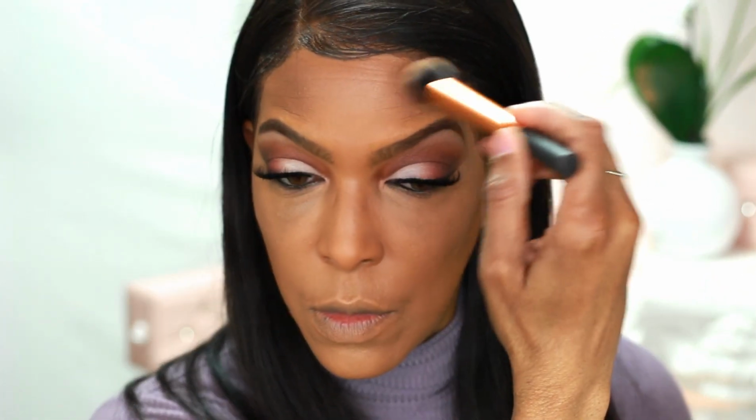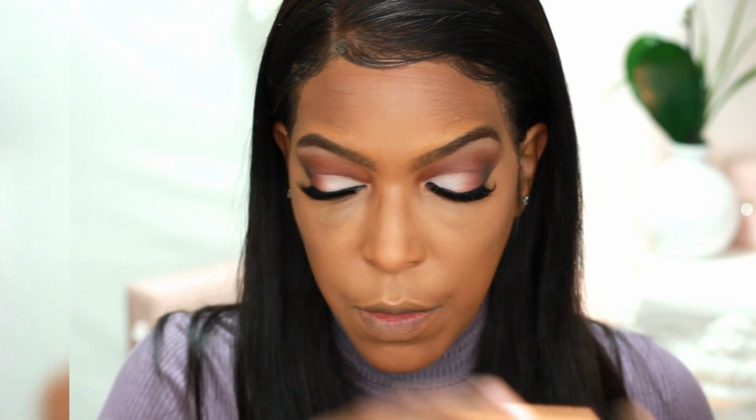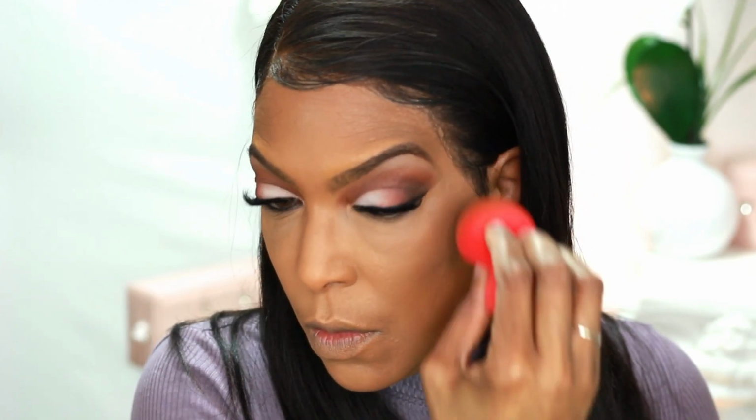And then I had to blend some more. And then I had to use my beauty sponge just to smooth it all out. It was some work, but it turned out really pretty.